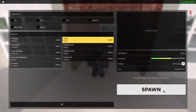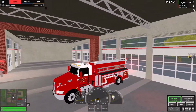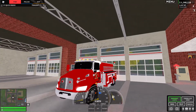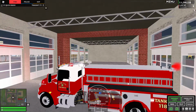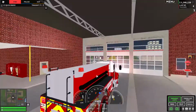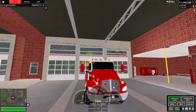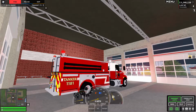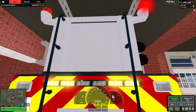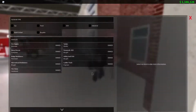Next we have the tanker truck. This is probably actually my favorite fire department vehicle because I think it looks the most unique. It has the scene lights on the side. Again, the two rotating style lights in the back, along with some LED light bars, some lights on the grill, some on the hood, some on the sides right there, and the traffic advisor in the back. So yeah, probably my favorite fire department vehicle.